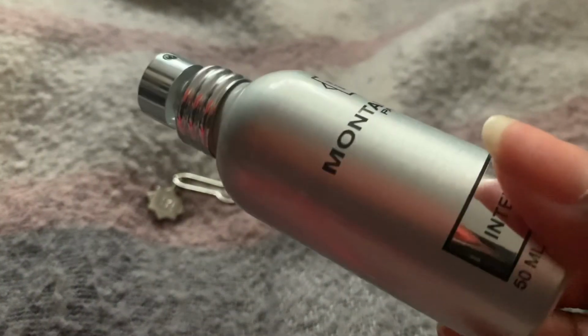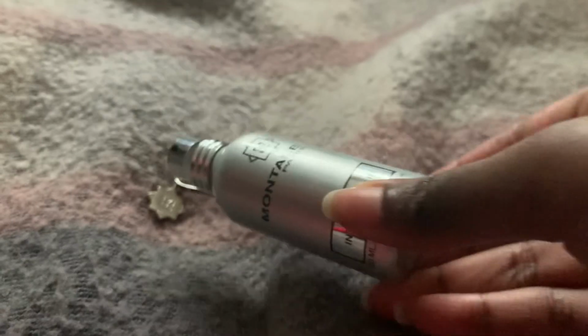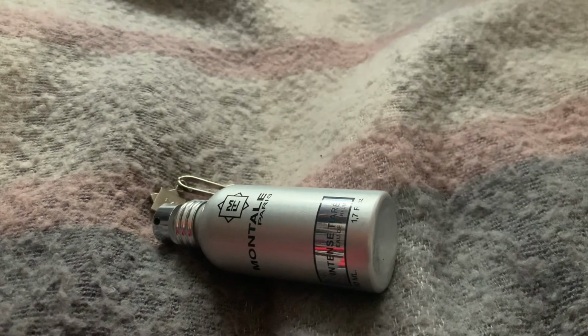I want to try some Mancera. I do want to try and get my hands on a sample of Delina and some of those more expensive niche fragrances.